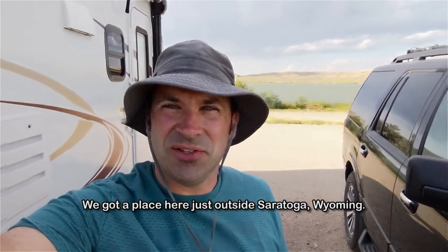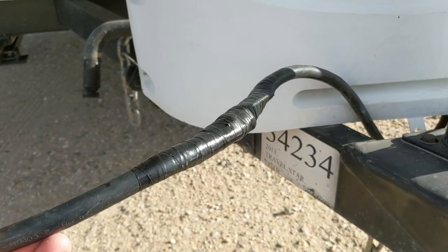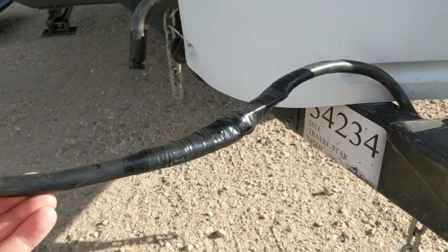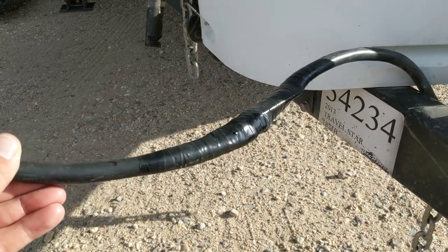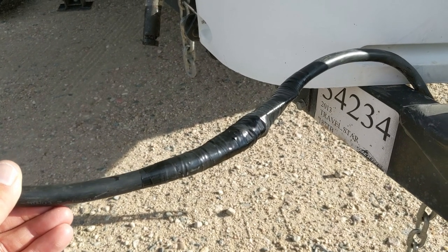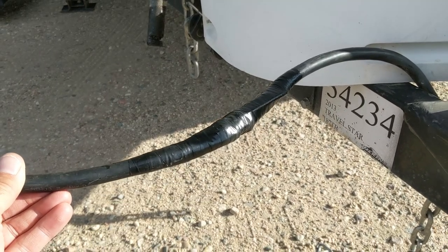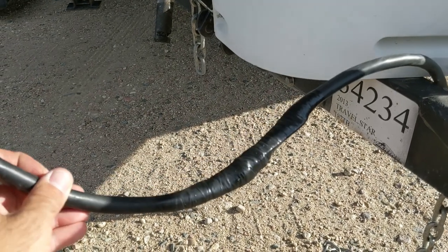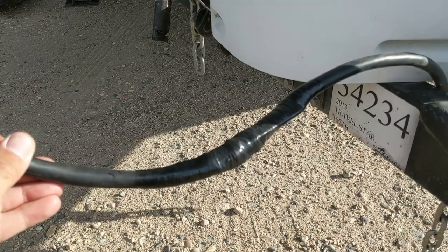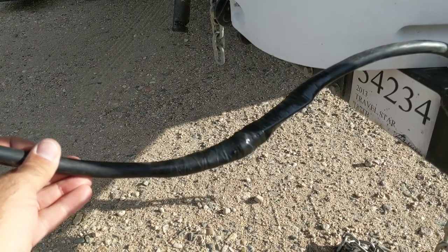So we got a place here just outside of Saratoga, Wyoming. We weren't necessarily planning on stopping here, but we had a little mishap to add to our pile of mishaps on this trip. I didn't actually tape me repairing this, but what happened is the umbilical from the car to the camper somehow got pinched and totally tore in half and cut all the wires. So luckily the guy that's a neighbor here at this RV park had some spare wire junctions that I used to repair it, and I taped it back up, and we tested it out, and it looks like it's going to work, at least enough to get us home, hopefully, and I'll probably have to get a new umbilical at some point. This trip has been quite crazy when it comes to mishaps, and this just adds to the list.